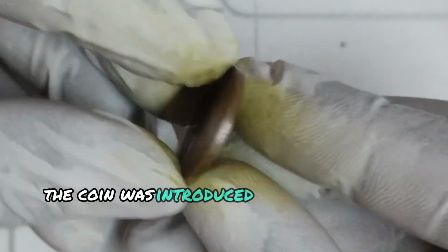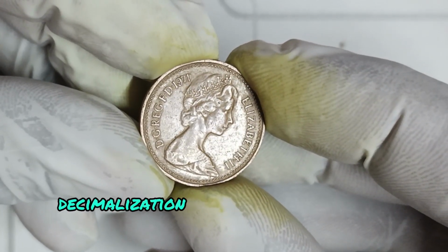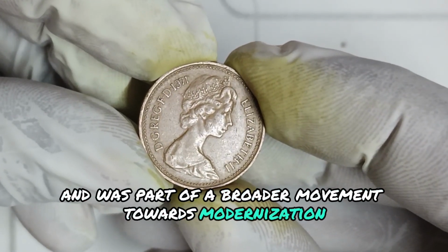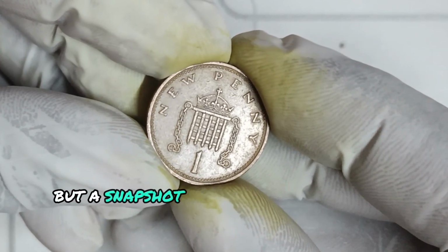One of the most intriguing aspects of the 1971 New Penny is its historical context. The coin was introduced during a time of great change in the UK, both socially and economically. Decimalization simplified transactions and was part of a broader movement towards modernization. For numismatists, the 1971 New Penny is not just a piece of currency, but a snapshot of a pivotal moment in British history.